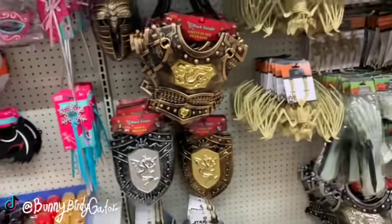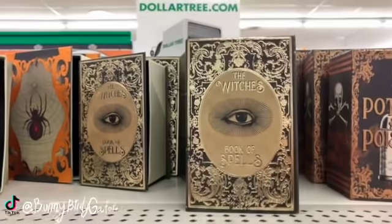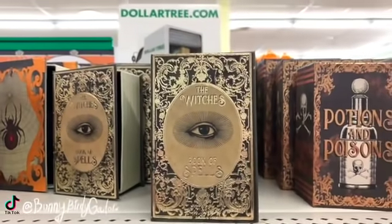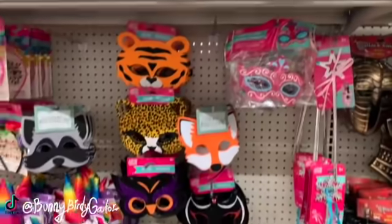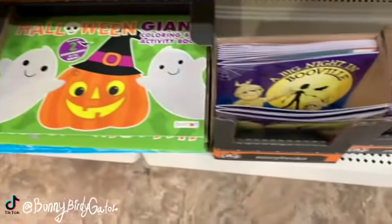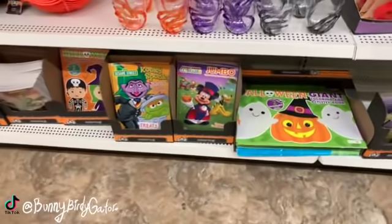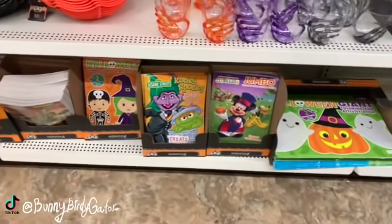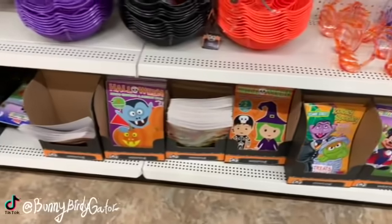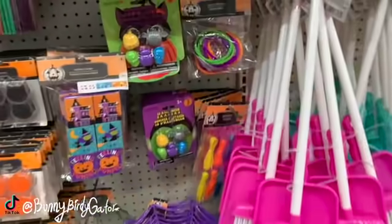And then we have lots of new Halloween accessories, little boxes. This one is really pretty. I like that a lot. We have little masks, a big night in Booville, a little book. We have the giant coloring and activity books, if you'd like to give a non-candy gift. We also have non-candy party favors.